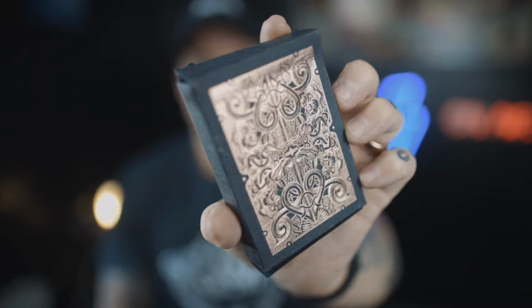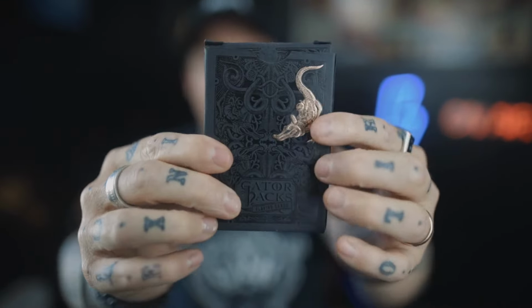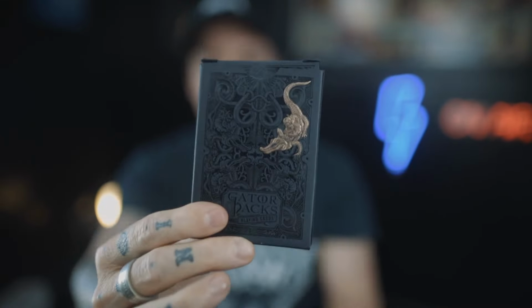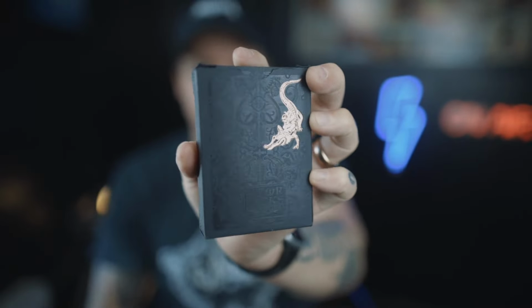This is the box itself. The tuck case is just insane. And what I love is that there's foil and also embossed black matte or black gloss on top of the box. So even though at one angle it looks like it's just got a crocodile, when you turn it into the light, you can see all those little details.